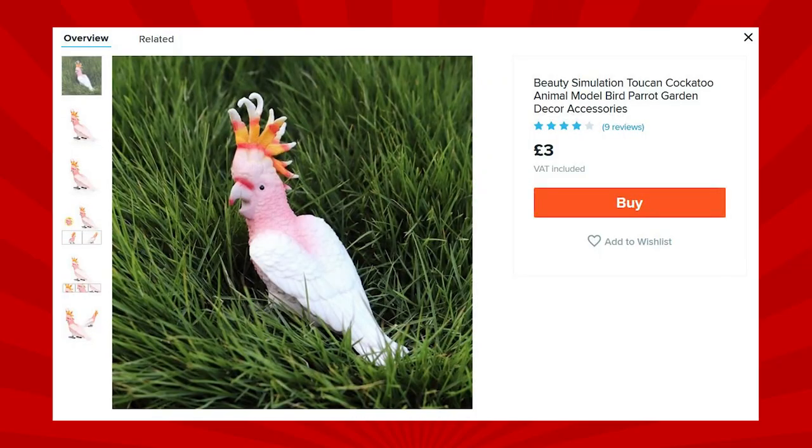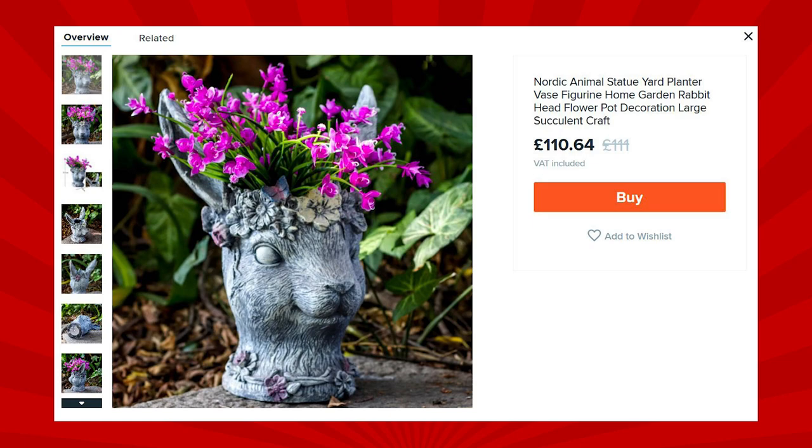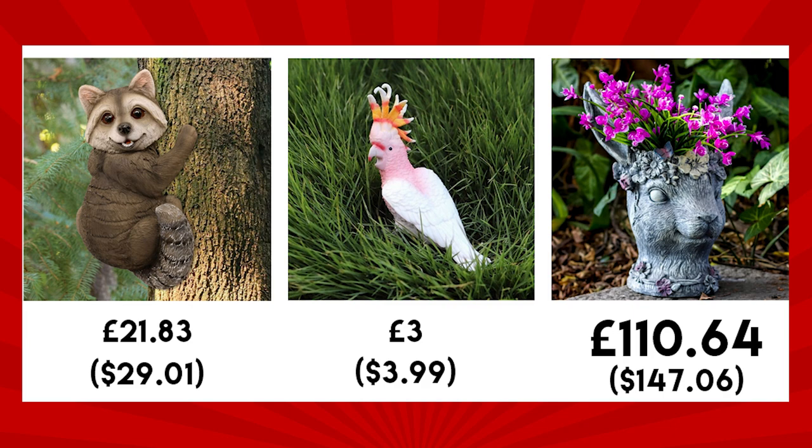Bird is actually the cheapest item. Really? £3. The dearest item is actually item number 3, the bunny planter, clocking in at £110. Holy crap. I guess because it's made of stone and stuff. It's probably polystyrene. Right, okay, on to the next category.